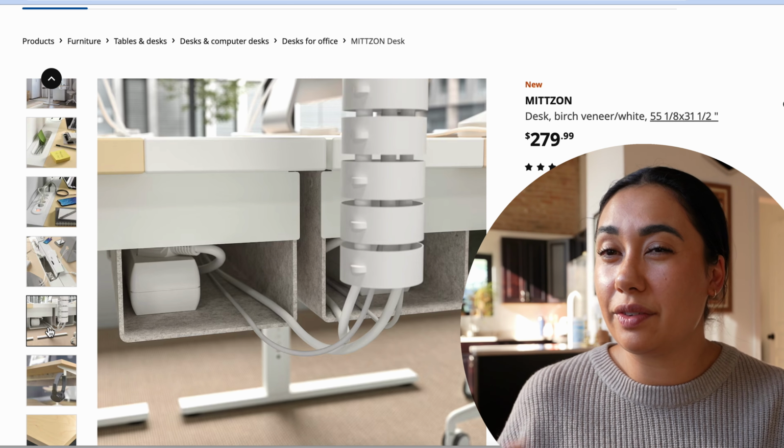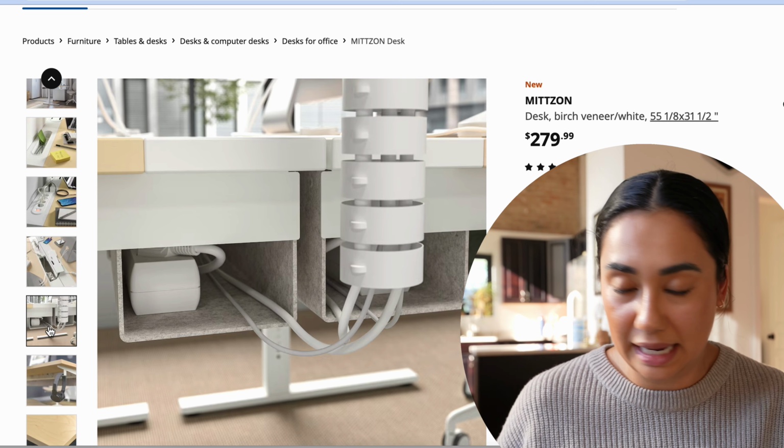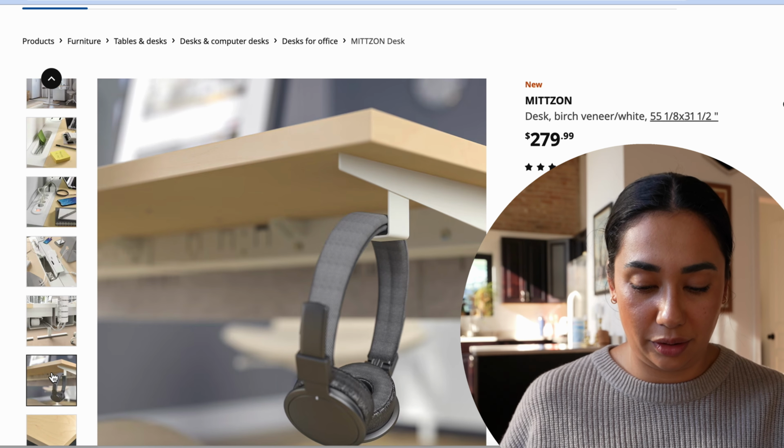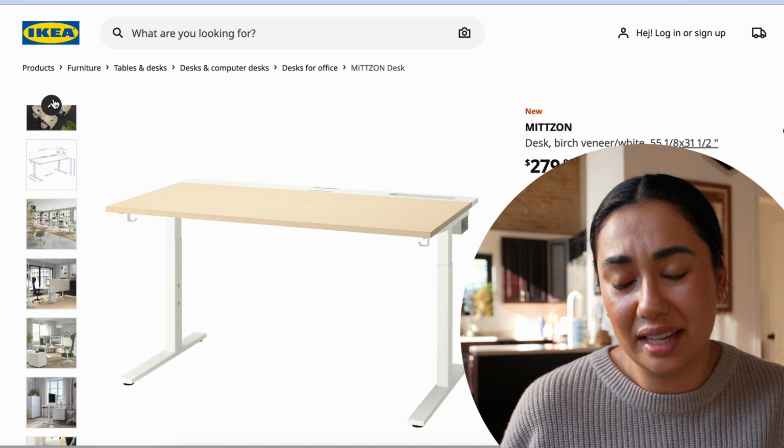IKEA desks in general, they have a bunch of different add-ons that you can do to really customize this desk. So here again is cable management. I love cable management. And then a hook for headphones. It's less cool now that it's not a standing desk, but it's still a nice desk.